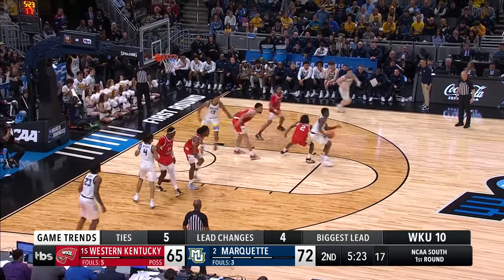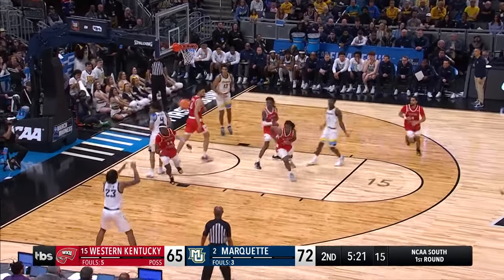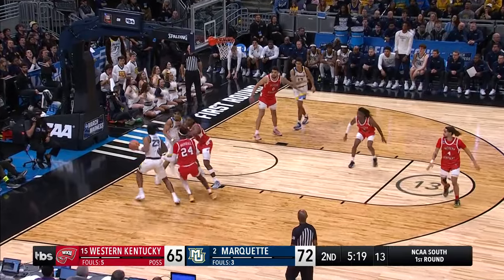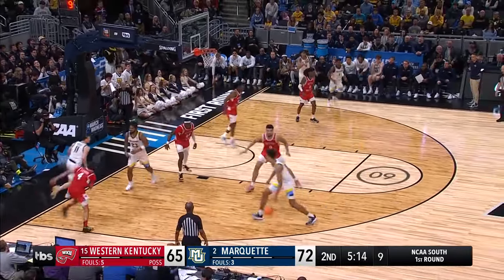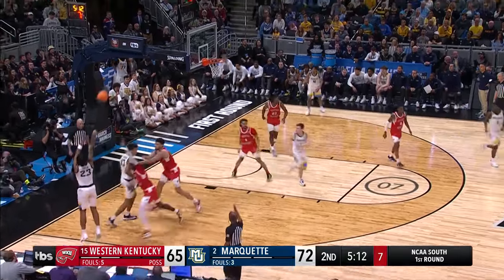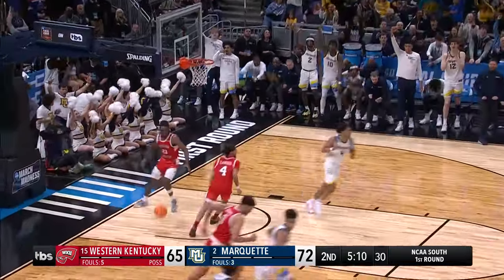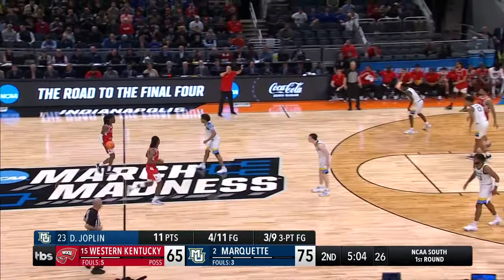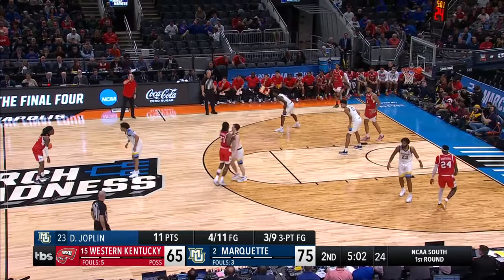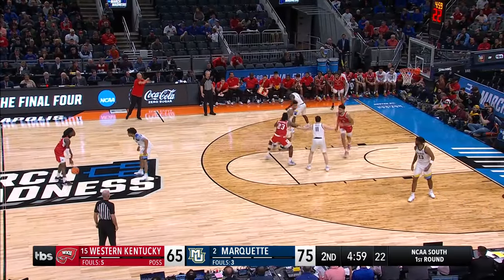Jones. Defended by McHenry. In the corner for Chaplin. Kolek. Iguodaro. Screen Iguodaro. Chaplin the 3. I don't mind that 3 as much, even though I think they've shot a lot of them today, Dan. They were patient. They moved the ball. They explored everything. He was wide open.